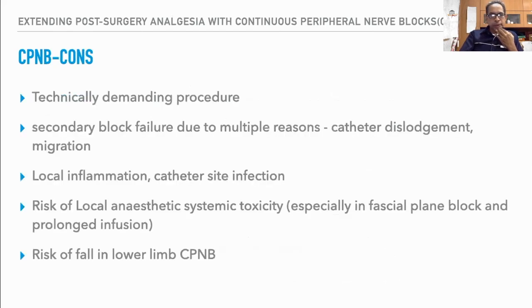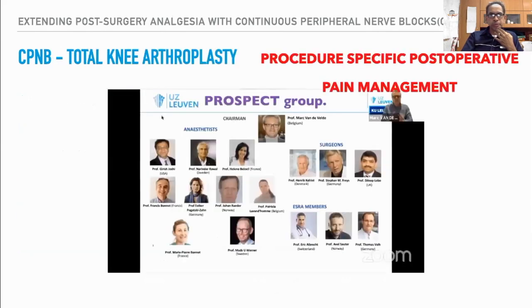So in summary, the cons of using a peripheral technique are that it is quite technically demanding. You can have a secondary block failure for multiple reasons. You can have a risk of infection. You can have a risk of local anesthetic systemic toxicity, and a real risk of fall in a lower limb continuous peripheral nerve block technique. So I just want to highlight a bit the usage of continuous technique in some surgery.